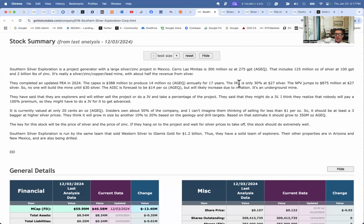So the whole thing about Southern Silver really comes down to, do they sell it early? Are they patient and they wait? Because I really don't want them to sell for less than 300 million, but I wouldn't be surprised if they sell for 150, 200 million. If they sell it for 200 million, I won't be happy. I will feel like they sold too early, too cheap. So yeah, that's the bet.